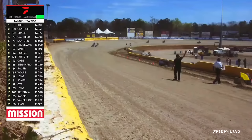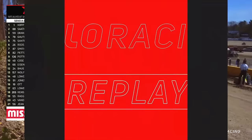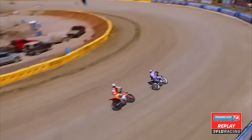He's up to fifth. Taryn Santero on his Honda, 18.028, as he goes by Bruce Evans. That might even be a faster lap, but Taryn Santero goes all the way up to fifth. Boy, he's not afraid to mix it up either, is he? He gets right up inside. Both of them, the front wheels come off the ground. When you get traction, it lifts the front wheel, and then you lose the traction, the front wheel goes right back down, or you have to shut off the throttle a little bit.